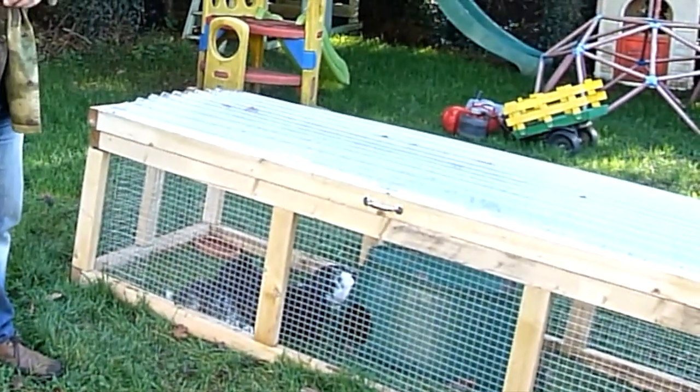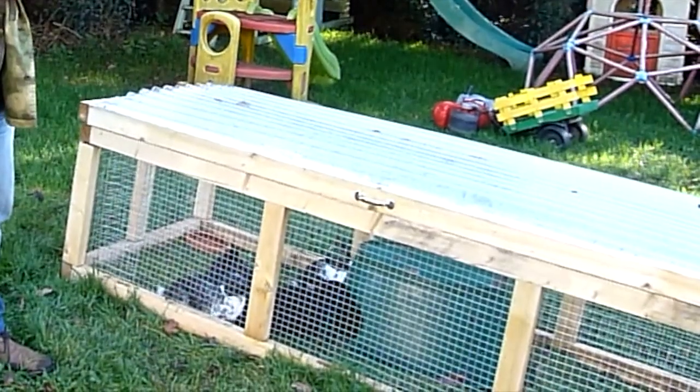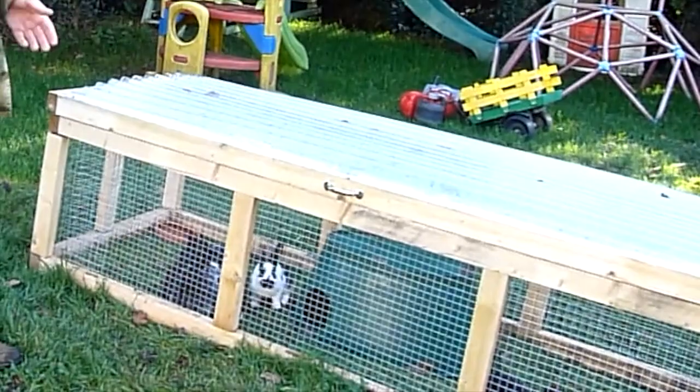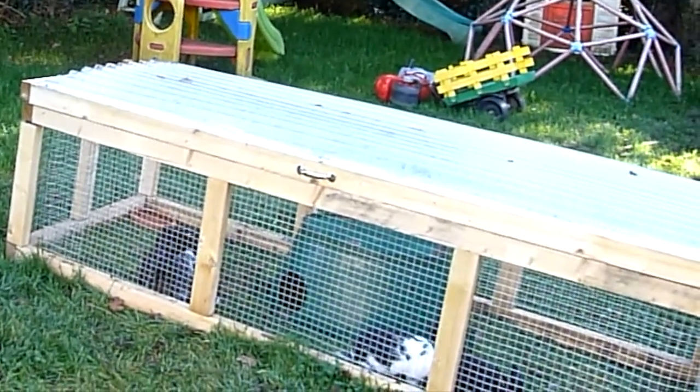I know with rabbits you don't need to give them vitamin C, but the amount of rabbits we've lost, I thought it can't hurt. And as you can see, they're all doing very well.